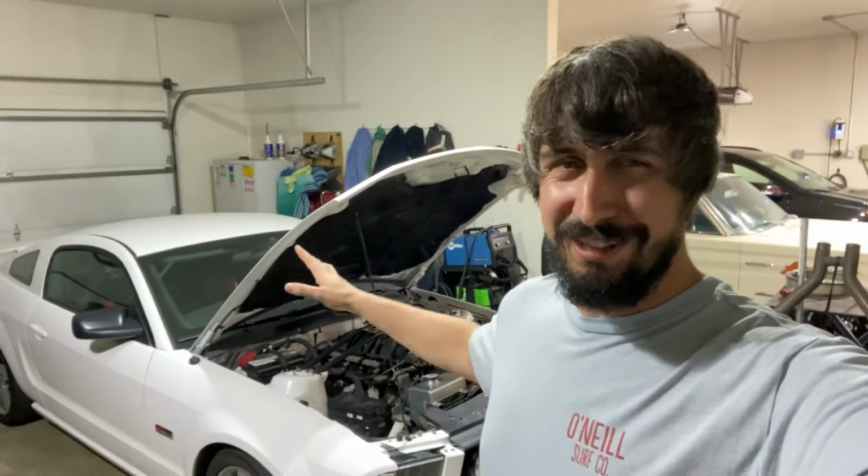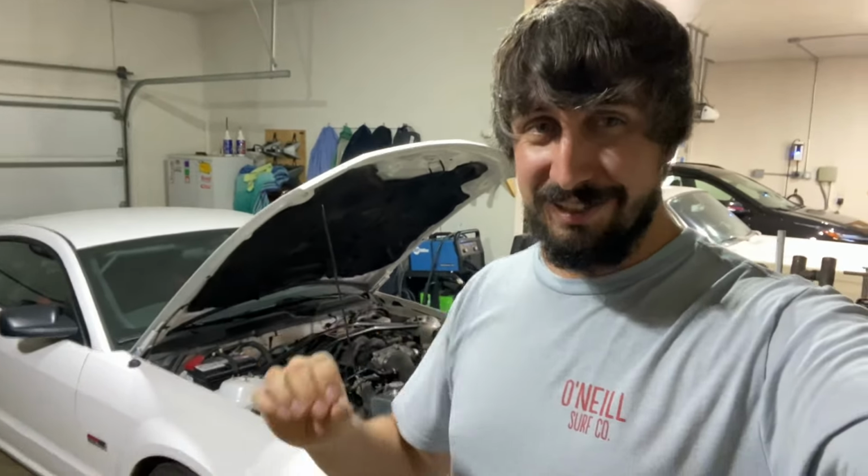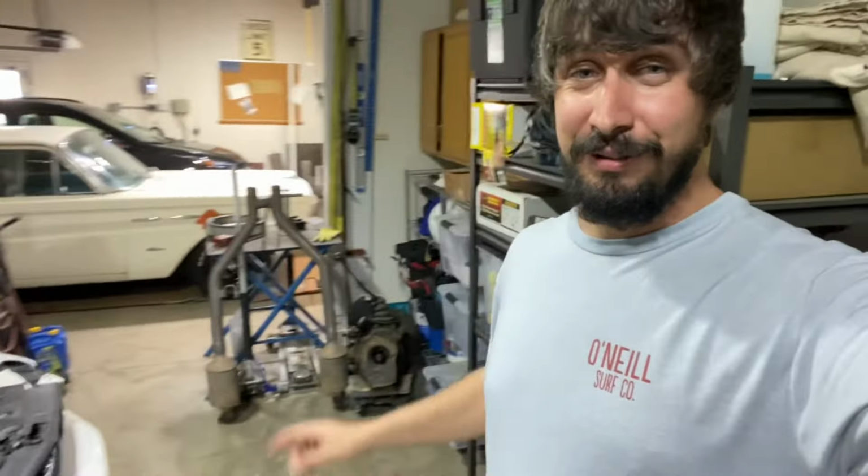What else are we gonna do? Oh, we're gonna do a Momo steering wheel. So you saw it's got the Sparco seats, it's got the cage, but it's got the stock super big wheel. We're gonna go to a smaller wheel with a quick release. What else? We've got some exhaust modifications.